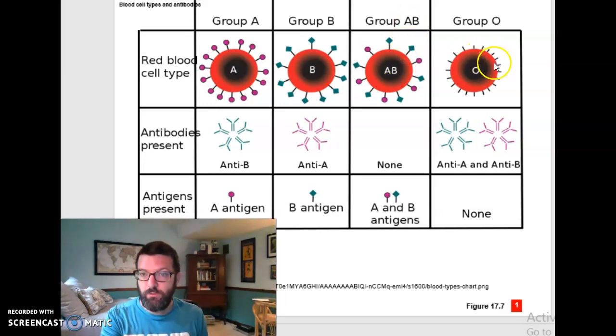Someone who's O? Well, yes, I can get from somebody who's O because they don't have a B antigen for me to attack. In fact, O, specifically O negative, is the universal donor of red blood cells. O negative can give to anybody.